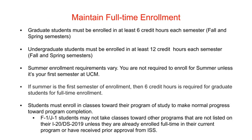We're going to be covering maintaining full-time enrollment. There's a lot of information to cover, so please bear with me as we go through this. Graduate students must be enrolled in at least 6 credit hours each semester, fall and spring semesters. Undergraduate students must be enrolled in at least 12 credit hours each semester, and this also includes fall and spring semesters. Summer enrollment requirements can vary.